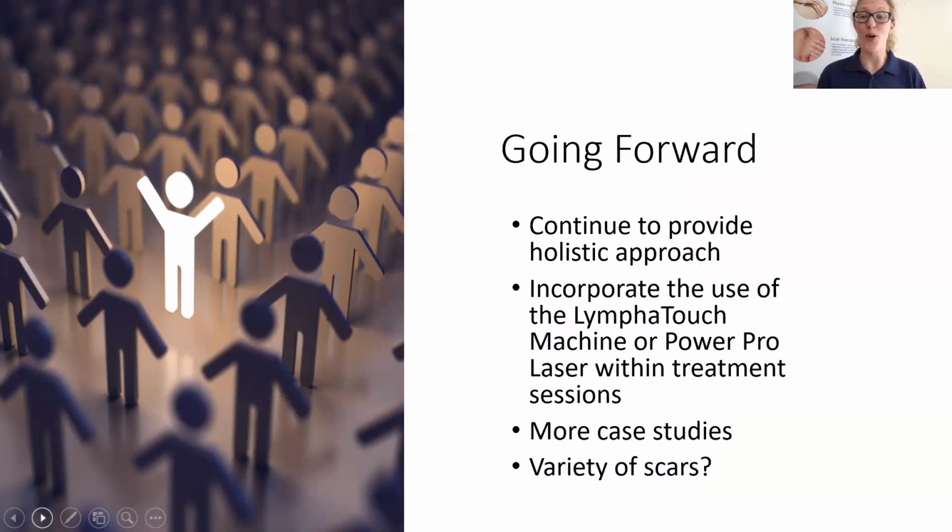Going forward, what I'd encourage you as a clinician, if you are working in private practice or in the NHS, is to always use that holistic approach. Use the devices as part of your treatment, and still maintain your skills to get that overall fantastic outcome for your client.